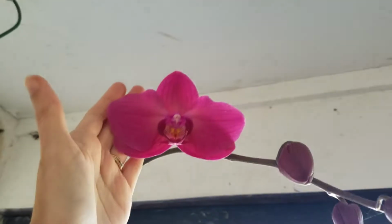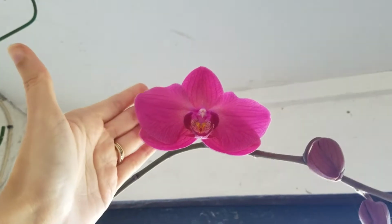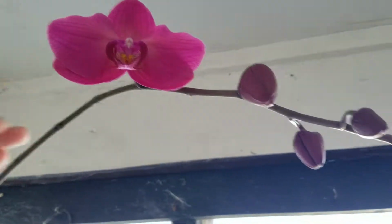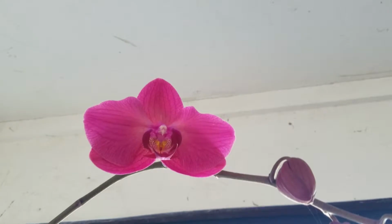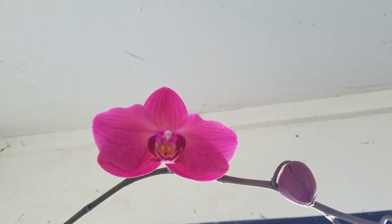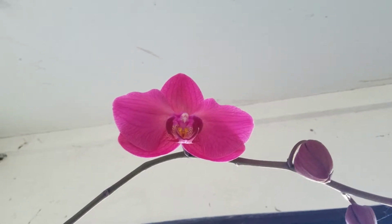But it's still beautiful, and I love how huge this is. And it's got buds coming in. It's been opening very slowly. All the ones here on the patio have been going slow because of the cold weather.